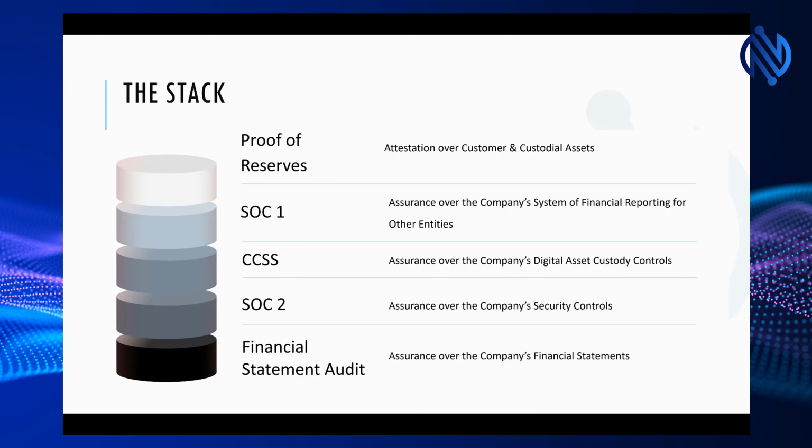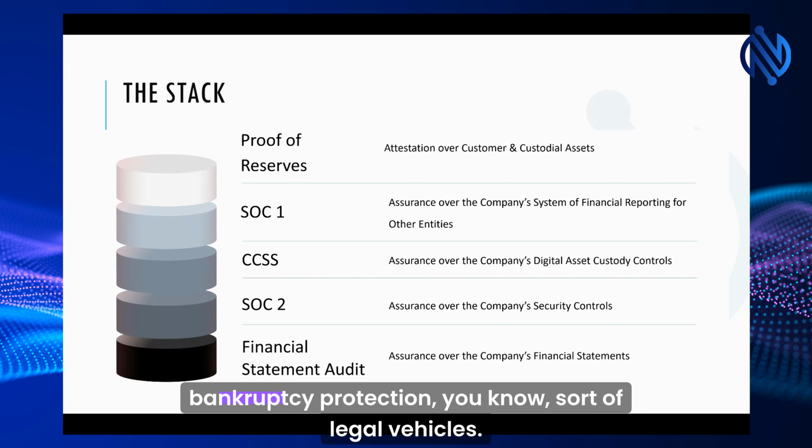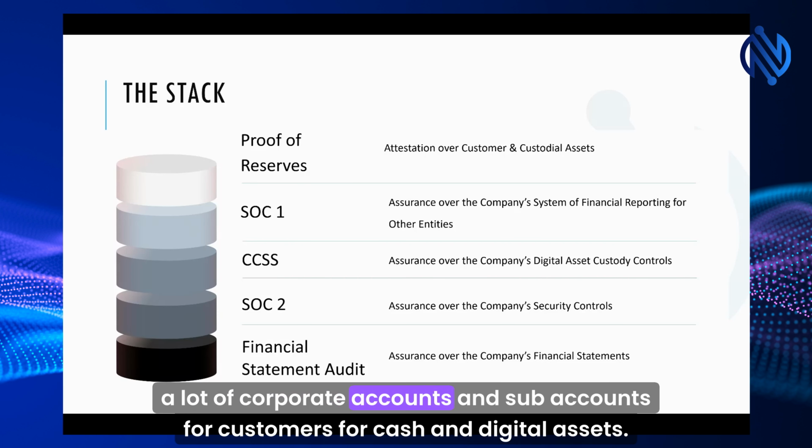Such a good example. And one that goes against that piece we just talked about around trust and bankruptcy protection, sort of legal vehicles. I mean, that was, wow. Yeah, that was quite the thing, right? It was a Nevada licensed trust company overseen by Nevada regulators, holding a lot of corporate accounts and sub accounts for customers for cash and digital assets.